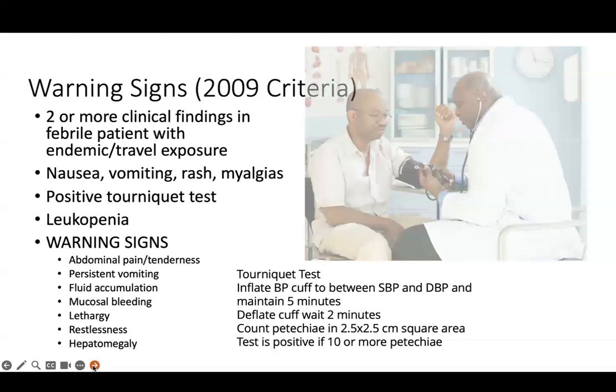Pump the cuff up to the pressure between the systolic and diastolic blood pressure. Wait for 5 minutes before deflating the cuff. Wait 2 minutes before performing your test and then count the petechiae in a 1-inch square. If there's more than 10 petechiae, it is a positive test.